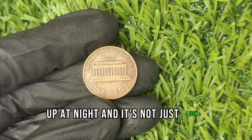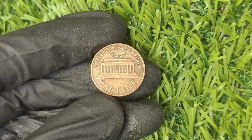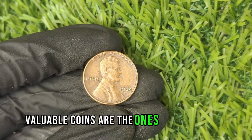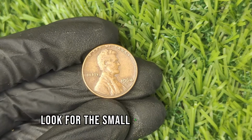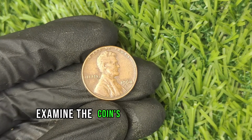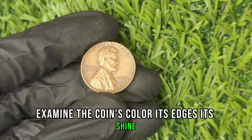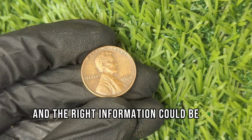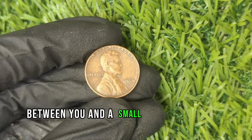And it's not just luck. Knowledge is power. People who take the time to learn how to identify valuable coins are the ones who find them. Look for the small D under the date. Examine the coin's color, its edges, its shine. A magnifying glass, a bit of patience. And the right information could be all that stands between you and a small fortune.